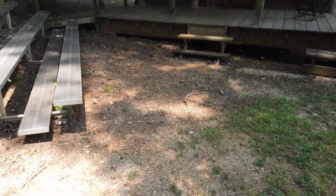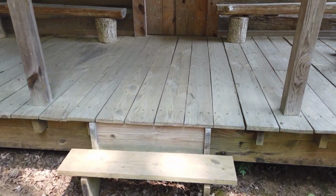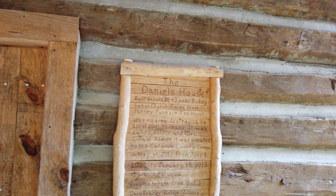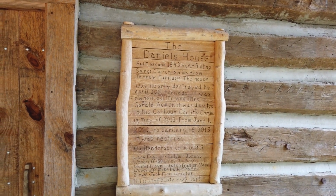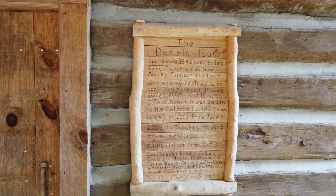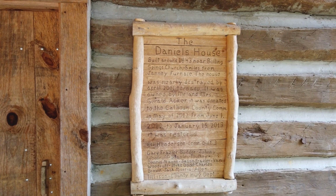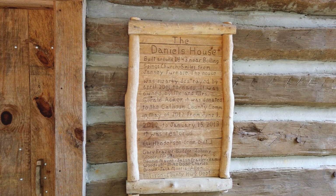And if we come up here and look on the porch, it says this is the Daniels house, built around 1843 near Bowling Springs Church, 5 miles from the Janney Furnace. The house was nearly destroyed by the April 2011 tornado. It was owned by Mr. and Mrs. Gerald Acker. It was donated to the Calhoun County Commission in May of 2012. From June 1st, 2012 to January 15th, 2013, it was restored.